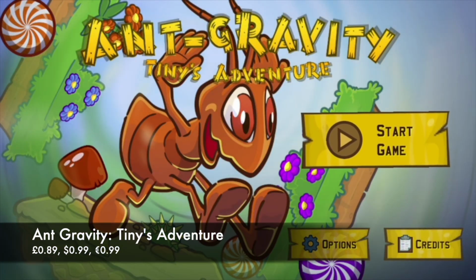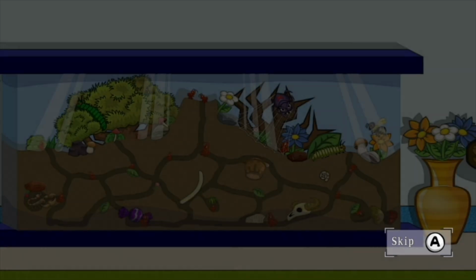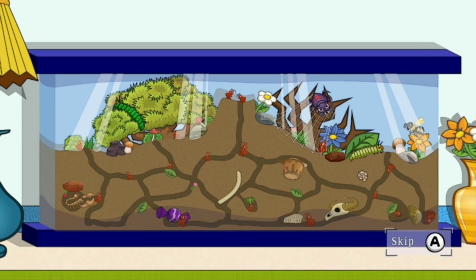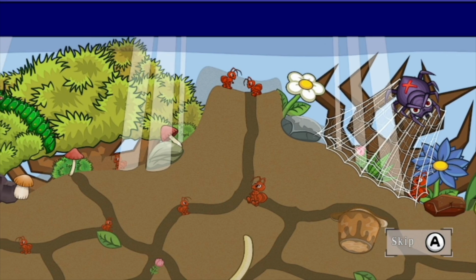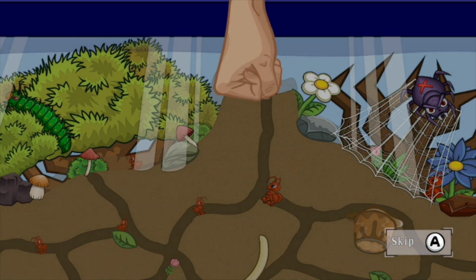The first game I had to play with was Ant-Gravity: Tiny's Adventure, which is a 2D puzzle platformer. The story appears to be like an ant living in an ant farm when your human owner decides to scoop you up and place you in another area of the ant farm for reasons not explained.